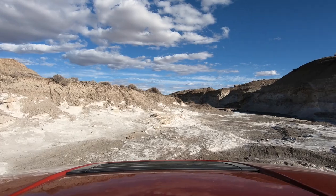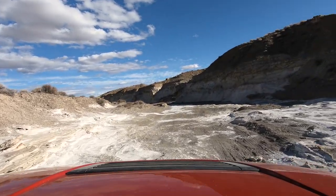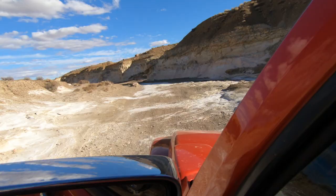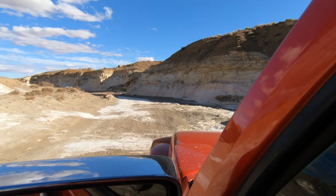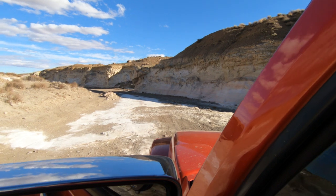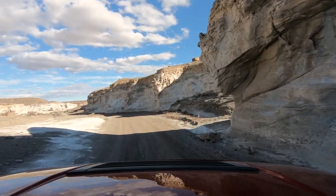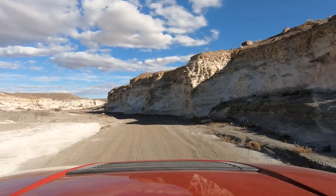As we get further in, the terrain starts to change. The trail is less manicured, and it traverses and travels on several dry riverbeds. As we head further down the trail, the canyon walls get higher and narrower. This is not a trail to travel on with rain in the forecast.